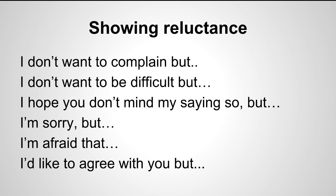Okay, so we can show reluctance to disagree in many ways, and here are some common phrases. So one of them, for example, is if you're not happy with something, for example, in a restaurant, you could say, I don't want to complain, but I was told that this was a very good restaurant and I'm not 100% sure that the food is really so good.